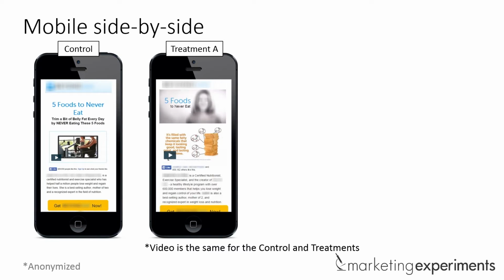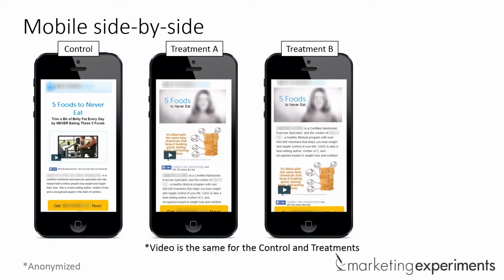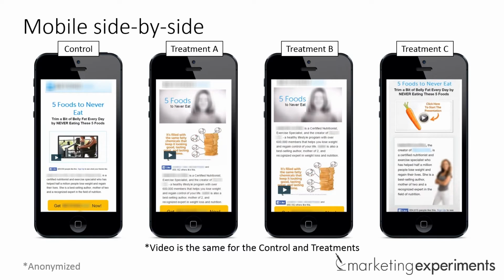Here's treatment A. And as you can see, the video is actually the same, even though it may look different. It was the way the screenshots were taken, but it's the exact same video, okay? So I don't want you to think about the video necessarily in that screenshot, but look at everything that's there. Now let's take a look at another version, treatment B. Now let's take a look at the third and final version that was tested, treatment C.